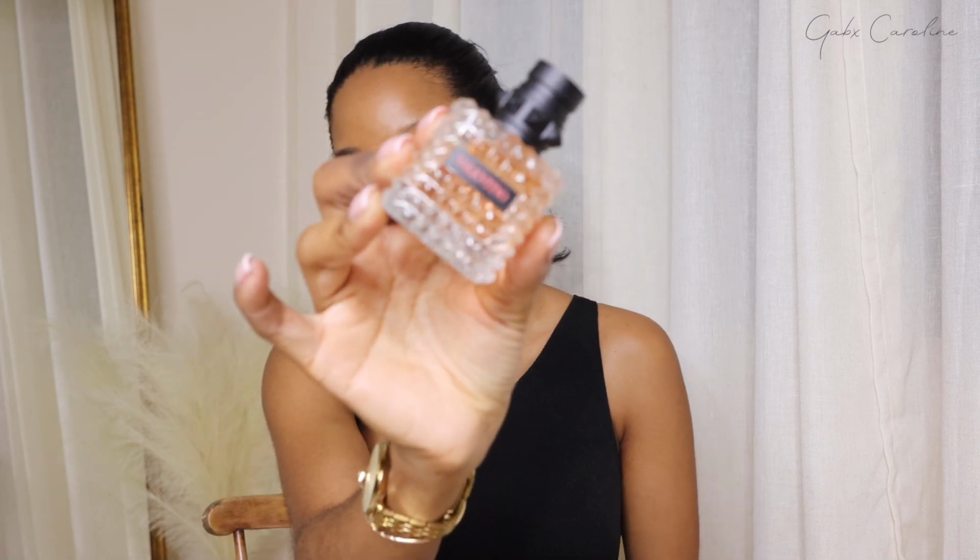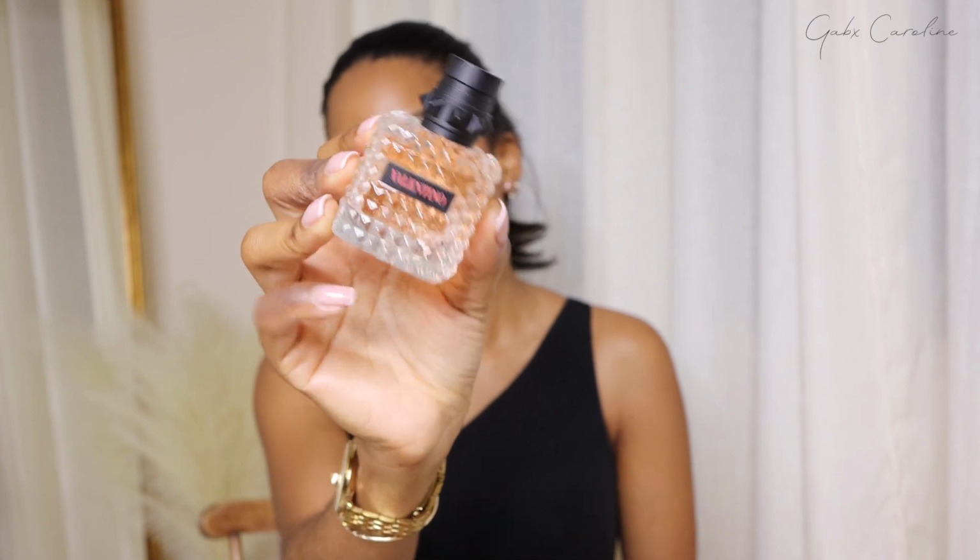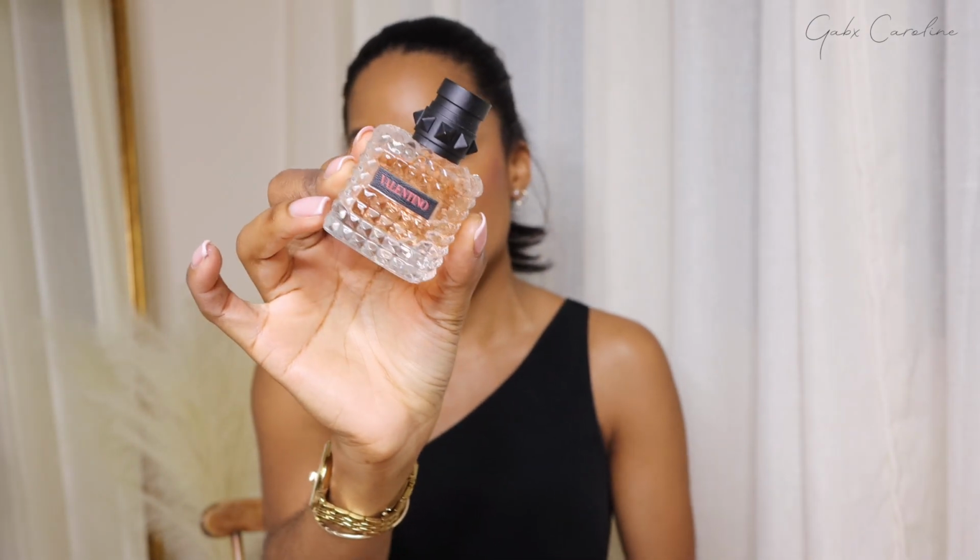So now, sticking to Valentino, for Christmas my cousin got me a perfume pack and I was able to get a bottle. I think this is the 30, yes it is. This is the 30 milliliter size. I was able to get this in Sephora. So this was the perfume that I selected, and it's a Valentino. It's the new Born in Roma, but this is the Kiwi version.